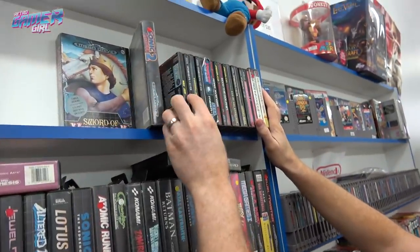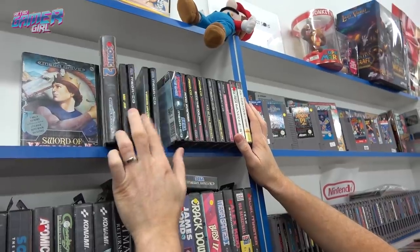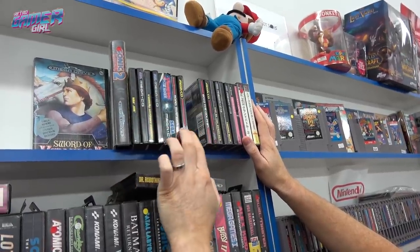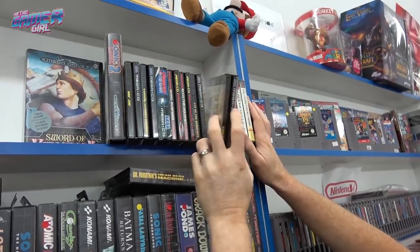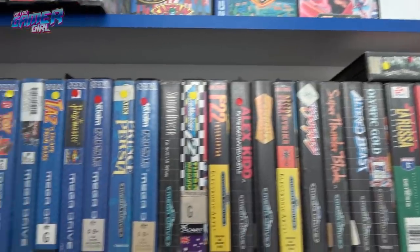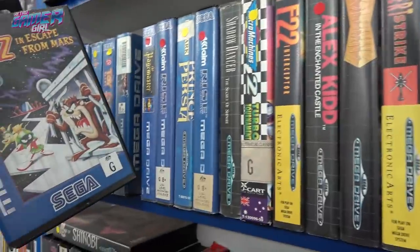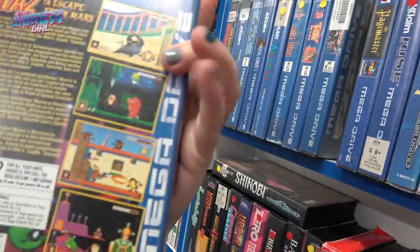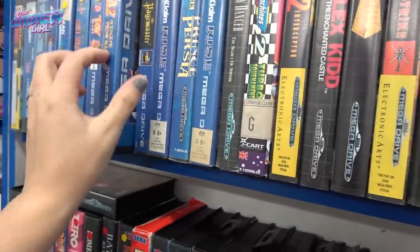I'm still looking for Power Rangers. Yeah? But it never comes up. Got that, got that. So is it just desirable or one of those harder versions to come up? Yeah, it doesn't come up that often. I love Power Rangers, so... I know. Taz in Escape from Mars.